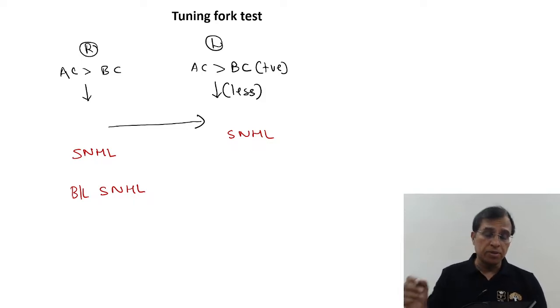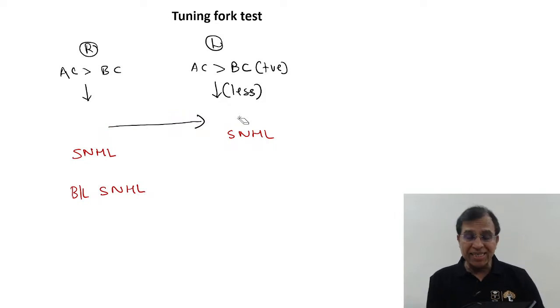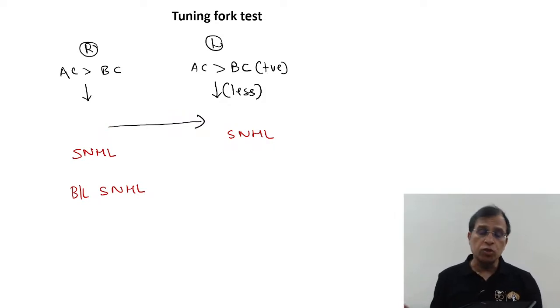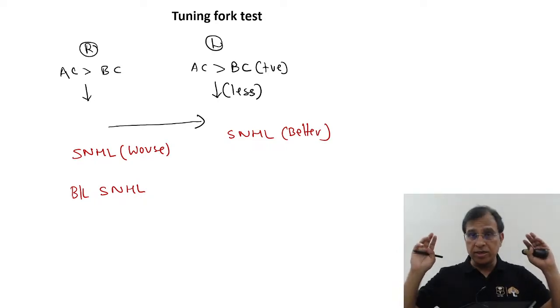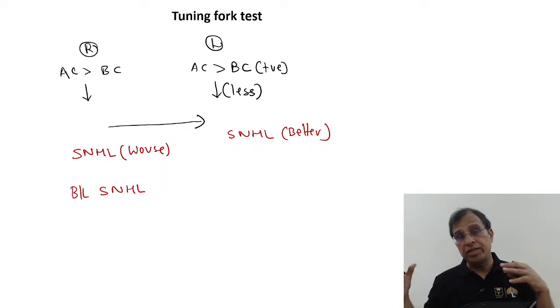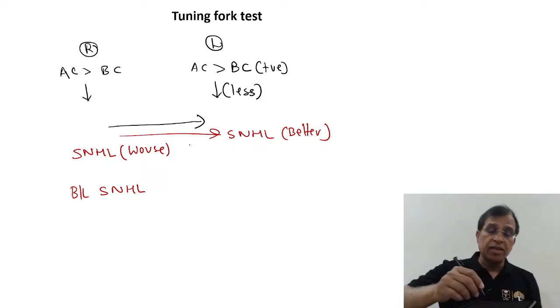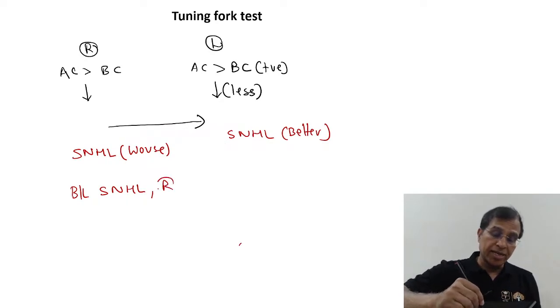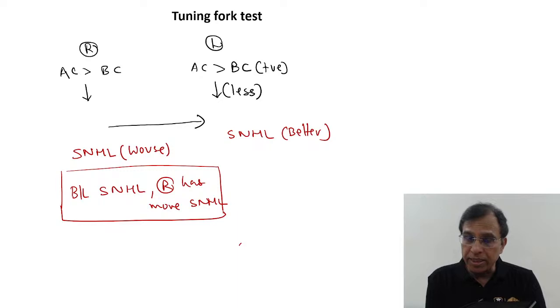Now the next thing comes Weber's. Look at the Weber's, it is lateralized to the left side. In bilateral SNHL, Weber's is always lateralized to the better side. So this will be the better side, which means the other becomes the worse side. What is the meaning of that? Whenever you have hearing loss in both ears, like in this case bilateral SNHL, they are never equal hearing loss. One ear is always better than the other. One is the better ear, one is the worse ear. In SNHL, Weber's goes to the better side, and since in this case Weber's is going to the left side, left becomes the better ear. So right has more SNHL than the left side. This is your complete answer.